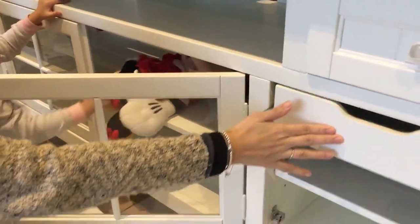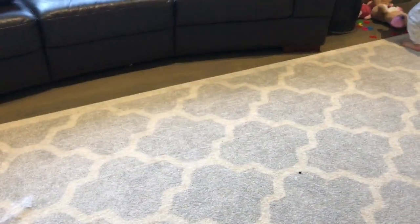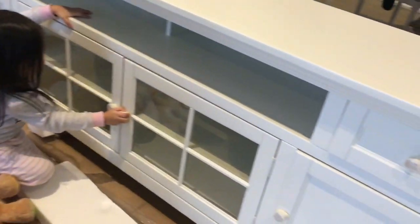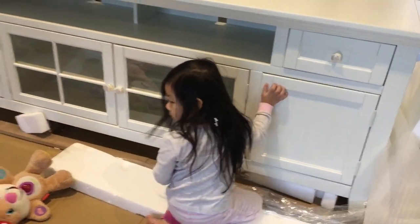Mommy, let's put it in here. Oh, you're going to put Minnie Mouse in there? Very nice. Do you guys like it? Our new TV cabinet? Okay.